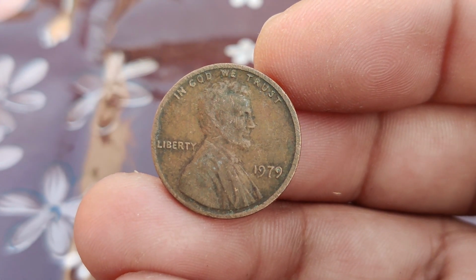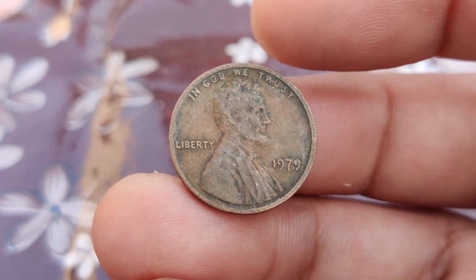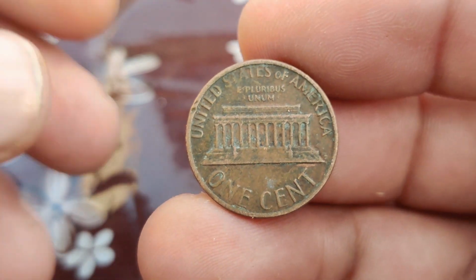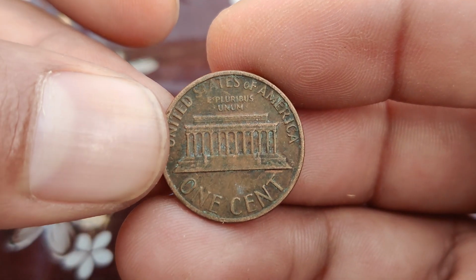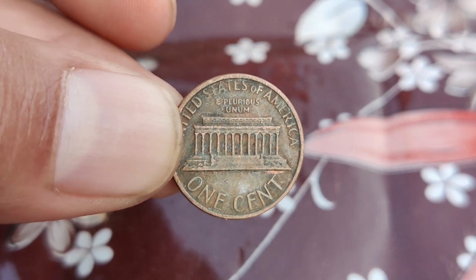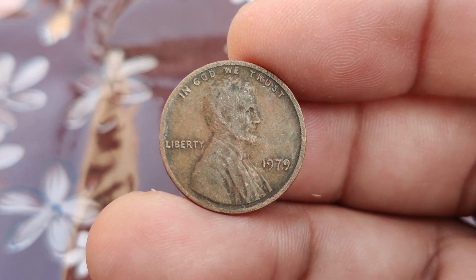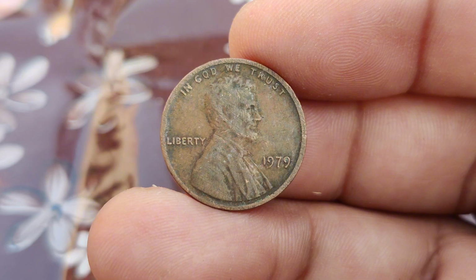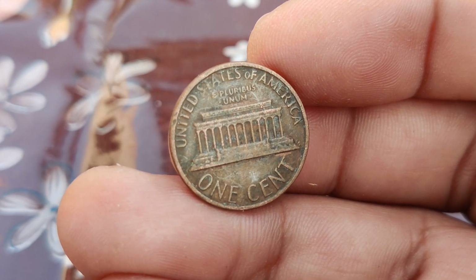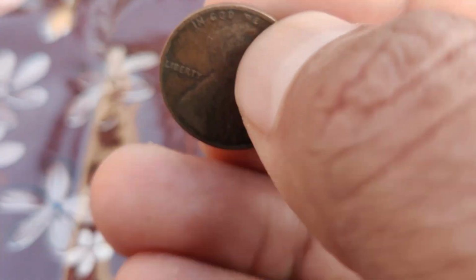While this isn't rare on its own, some collectors are drawn to coins without a mint mark, especially when paired with other unique features. Now, here's the eye-catcher, the spring green shade. Some coins develop unusual hues due to environmental exposure, chemical reactions, or even slight variations in the metal composition during minting. A coin with an attractive, even patina can add a premium to its value, especially when it's rare, like this shade on a 1979 cent.